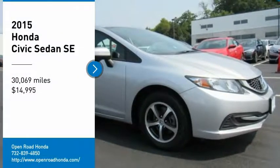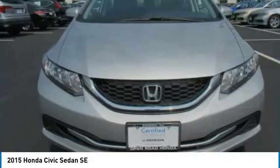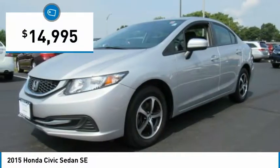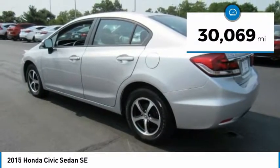Stop by and take a look at the 2015 Honda Civic. Practical, awesome gas mileage, and incredibly reliable, and is priced below $15,000. This vehicle has less than 35,000 miles.